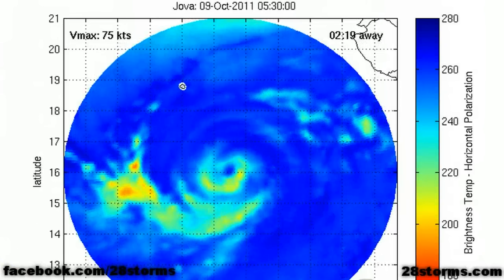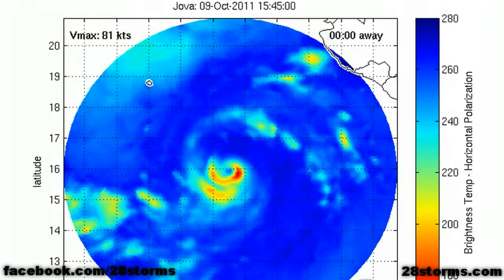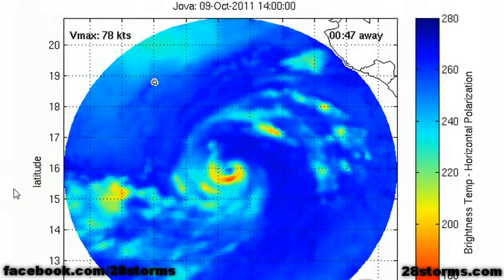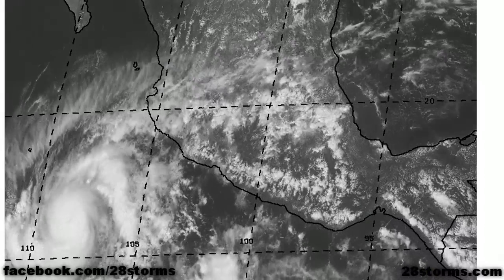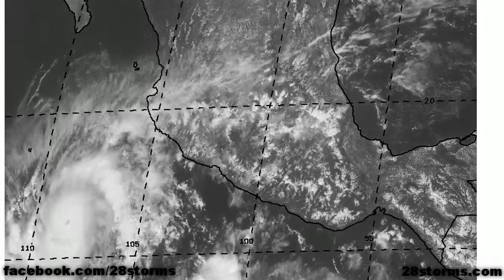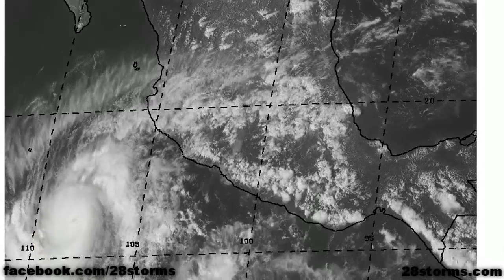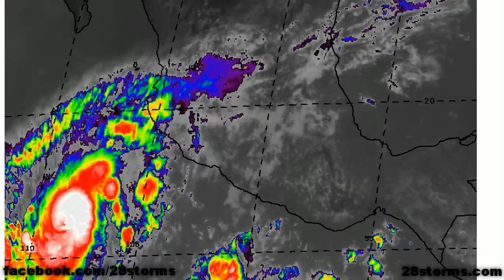This is the latest microwave animation from the SIMS website, and we see that Hurricane Jova is becoming more organized. We see that the eye is starting to contract, and also that eye wall-like feature is becoming more prominent with time. As mentioned in the latest official National Hurricane Center discussion, Hurricane Jova has all the earmarks of becoming the next major hurricane. As we turn to the latest satellite imagery, we can even see the eye beginning to develop here underneath the middle of that central dense overcast. It can also be seen on the latest enhanced infrared imagery.